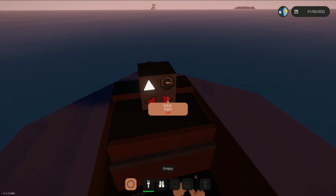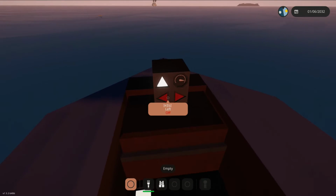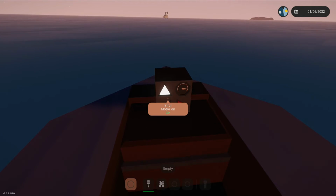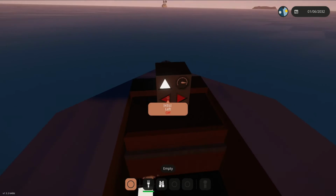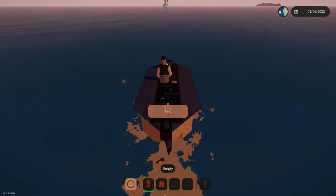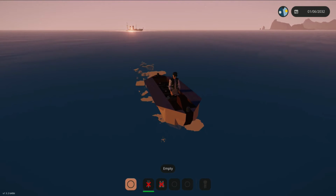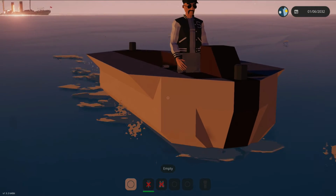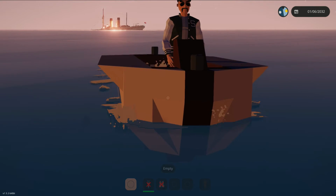Oh boy, okay, here we go. Whee, this is fun. Okay, enough playing with the lifeboat. We need to survive. Oh, it's a hospital ship! Even better! Oh, there goes our boat. Aw. That's too bad. That was a beautiful ship.